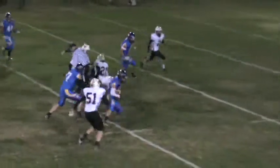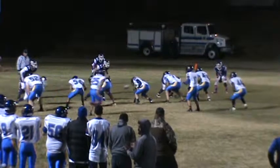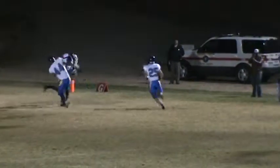Berg with the ball. Brian Berg with the ball. Makes a nice cut, still on his feet. Good.